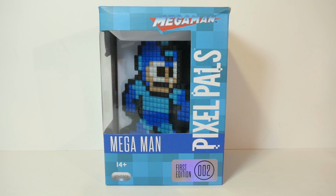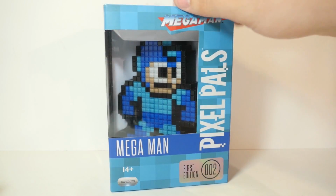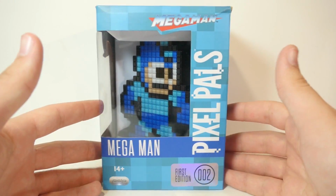For Mega May 3 Episode 1, I have a review of something that I received as a Christmas gift in 2016. Something that I really actually love. As you can plainly see in front of you, this is the Pixel Pals Mega Man. Pixel Pals is a line of these 3D 8-bit figures that actually do something really cool.